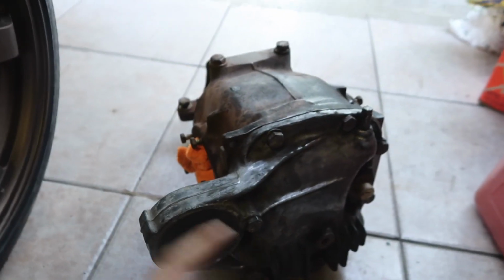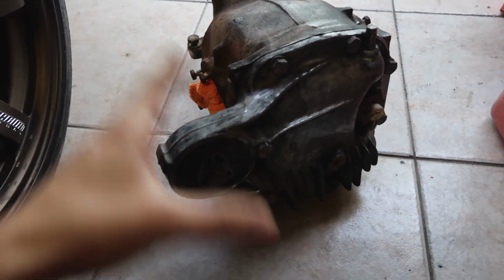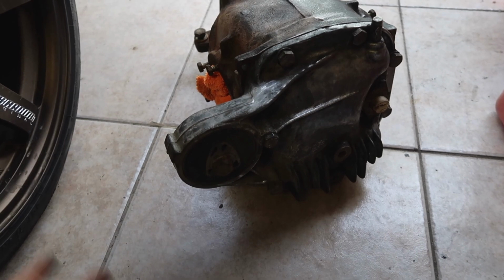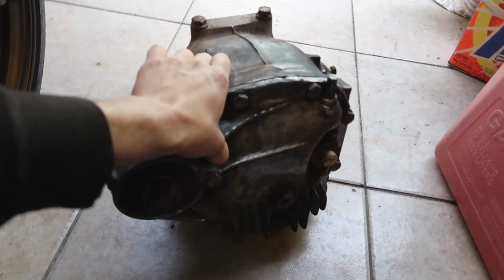Alright guys, so I just finished up cleaning up the differential, and it looks pretty good now. I tried to take off all the grease that I possibly could before I send it out to get sandblasted tomorrow, because I don't want to get any of this grease inside of the sandblasting machine. So tomorrow it's gonna look 100 times better than this, but it already looks good as it is.